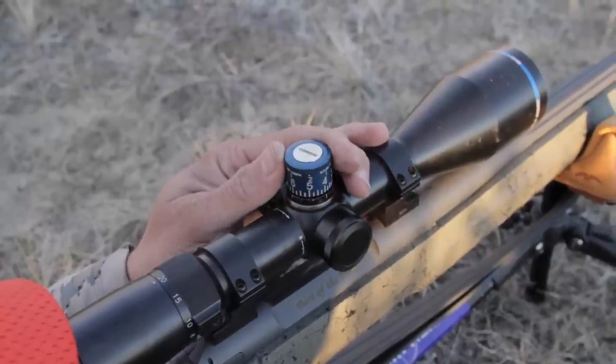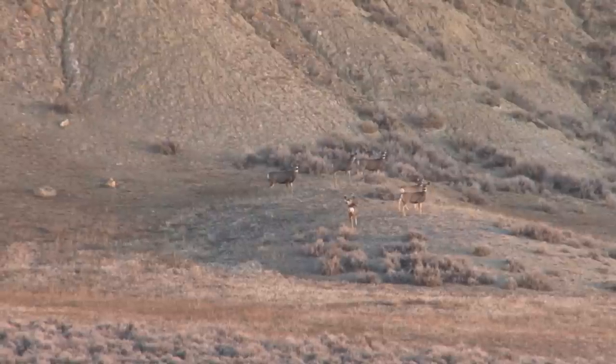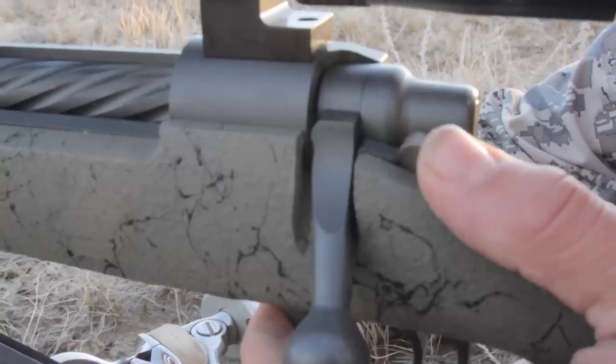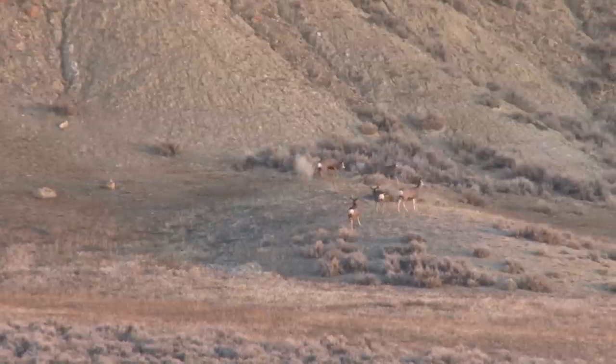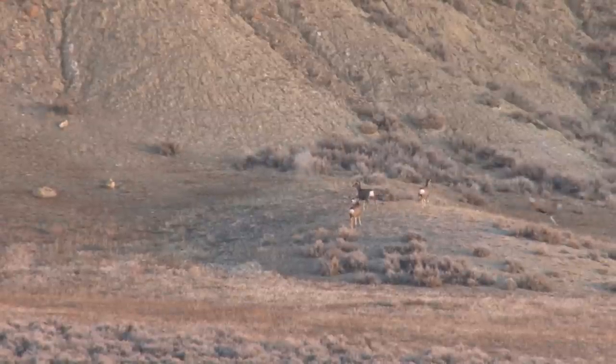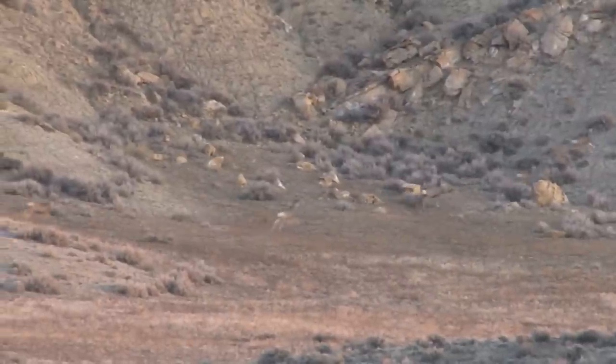Dean gave me another yardage. I dialed in my Huskemaw. And squeeze the trigger. Good hit. Bear back. He's humped up. He's running to the right.